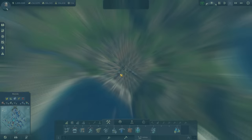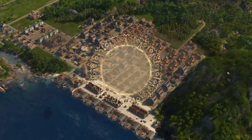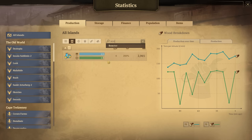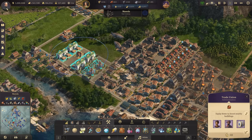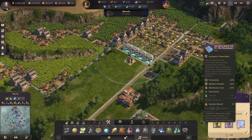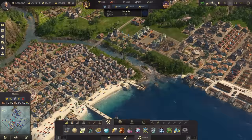So, scooters. We've got four on the island already. We'll probably localize them in a moment. If we go all islands, consumer goods, and we type scooter, we can see we're actually going to need another one, probably. We're slightly under. Is that the way we're going to do it, or could we boost them somehow? Just trying to think if we should combine them up with a trade union that has space already. What about this? It doesn't seem like a scooter factory is going to be included there. Okay, I think I'll just bite the bullet and go with 5 instead of 4.